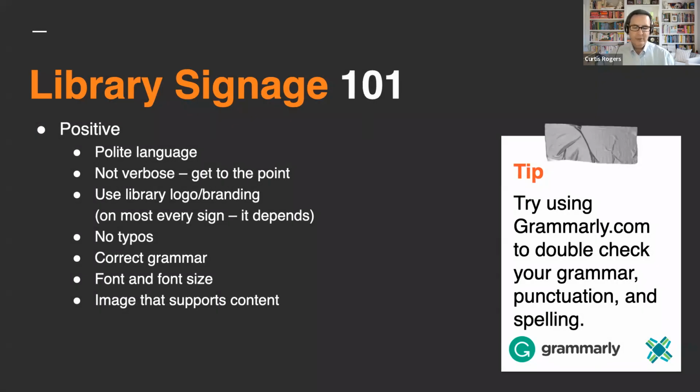Okay, so I have a few slides here about the positives and negatives and some tips about library signage. I just call this Library Signage 101. So the positive items: be sure and use polite language. Try not to be verbose, really do get to the point. Also, one of the important things is that, and I'm not saying this has to be on every single sign, because it just depends based on what the sign is for, but try your best to use your library logo and branding consistently. That way people will get used to seeing your library logo.